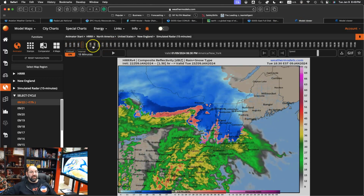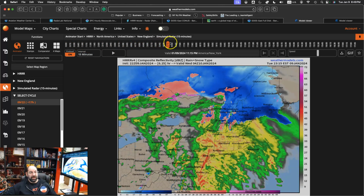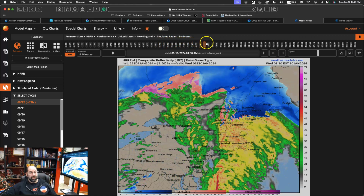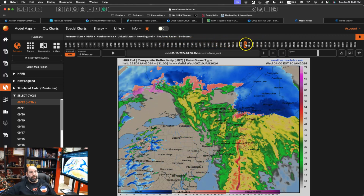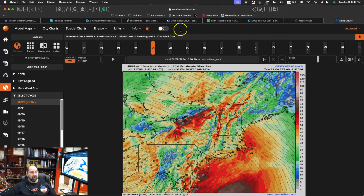And so on the latest HRRR guidance, you can see just waves of heavy rainfall continuing tonight. There's our squall line marching through later on tonight after midnight, swinging on through. By tomorrow morning, we start to clear out. The worst of the rainfall will be over, but we'll still be dealing with strong wind gusts.